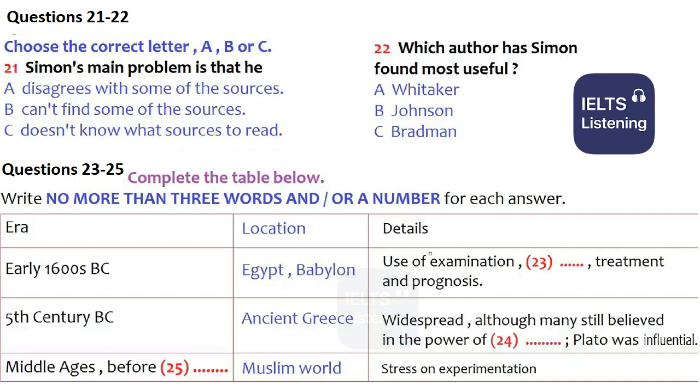Plato, of course, had a great influence on the development of the scientific method during this period. Through his academy? That's right. But then, as we know, a great deal of understanding of the scientific method disappeared as the old world order collapsed. It wasn't until the Middle Ages, sometime before the 11th century, that several versions of the scientific method emerged from the medieval Muslim world, all of which stressed the importance of experimentation in science. Right. I think I've got the historical timeline.